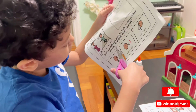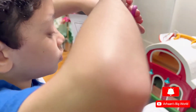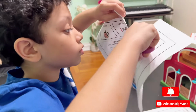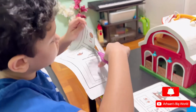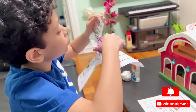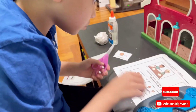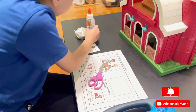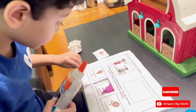So now Arhaan is cutting with his right hand. Yes, you are doing a great job. Right, Arhaan? You can do it, right? But you have to get the proper word. Which one is the proper word? Here, you need help. But read the sentence again and match the word. Read it. Read the sentence again.